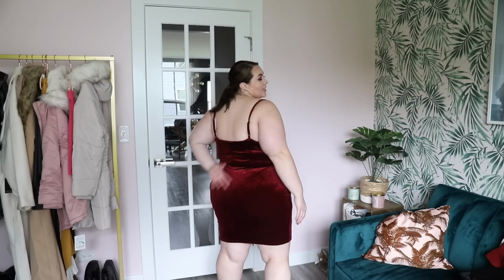And then we have this underneath. So this is more stretch velvet, a favorite of mine, but now we have a cowl neck. Good length down here. We're hitting just above the knees. Good length on the back as well. Pretty simple back. It's just kind of a pull-on dress. Again, I got it in a 3X, and I love a cowl neck.